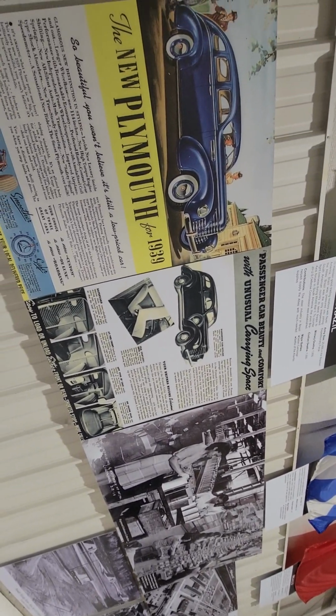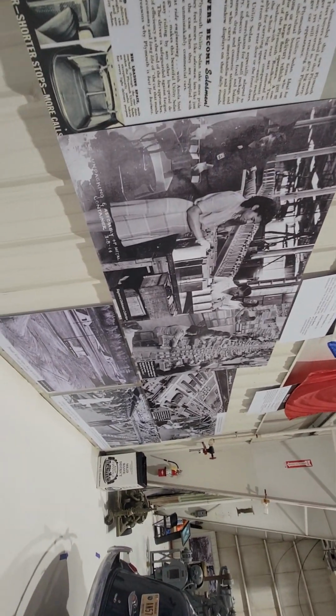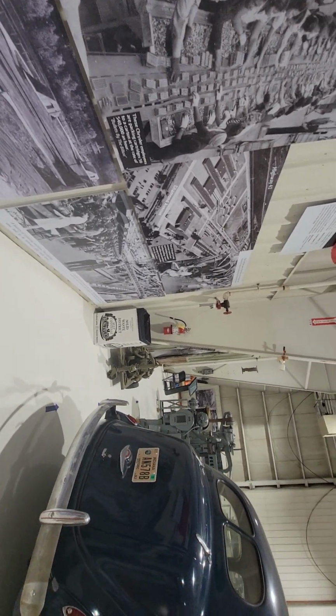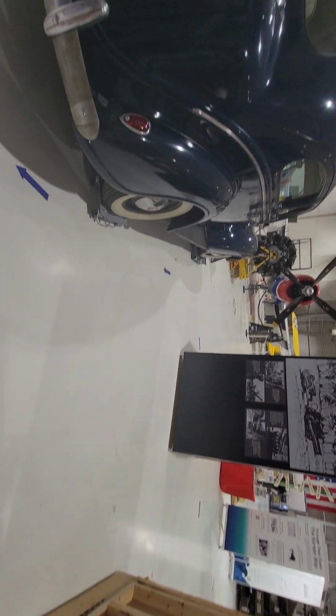Maybe. I'm not sure. Now they had cars back in the day, guys. Believe it or not, back then they actually had cars. There's the truck. Now somewhere along the line we got backtracked.